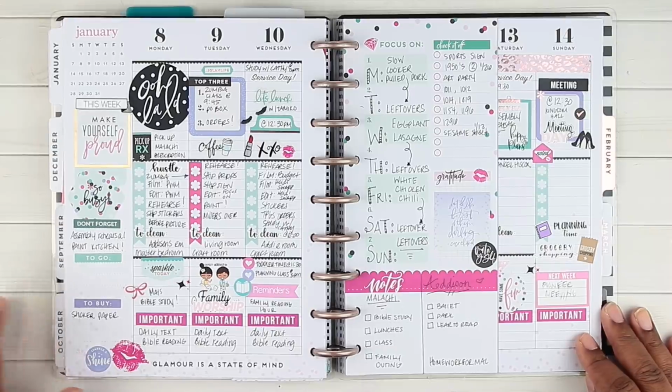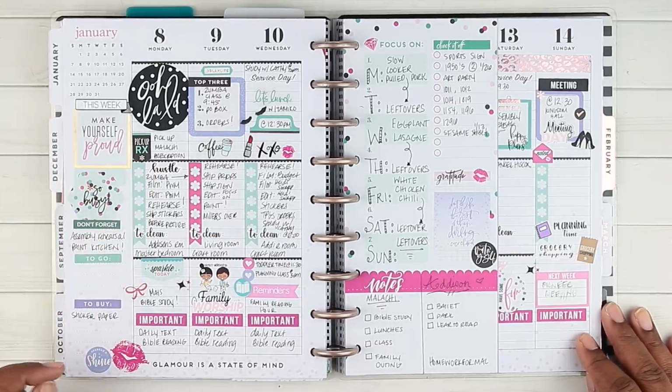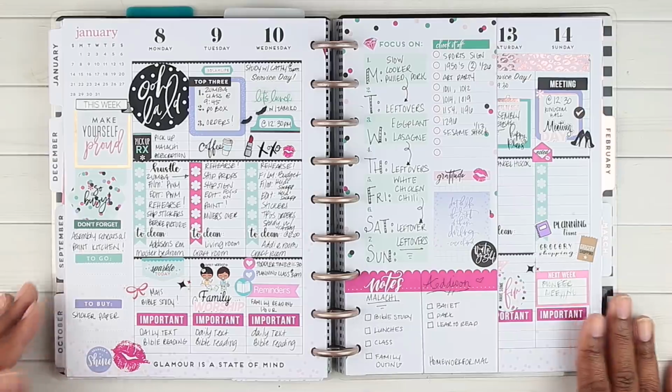That was one of my favorite things and why I chose this planner, because I loved how each box had lines. And so this still is a really awesome planner.